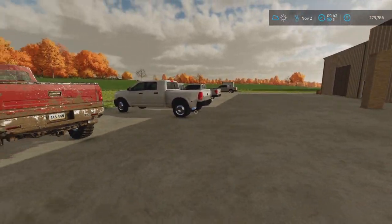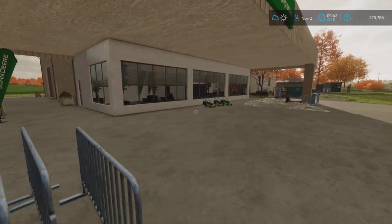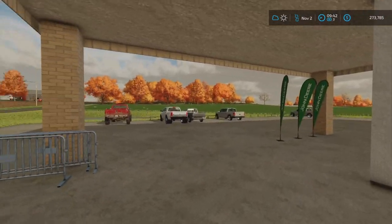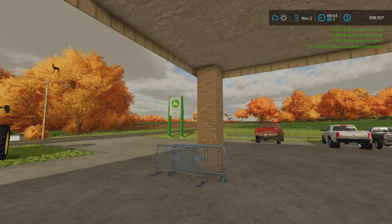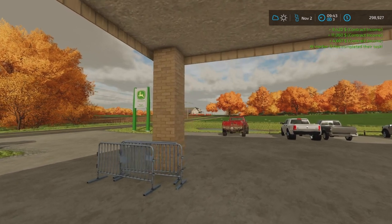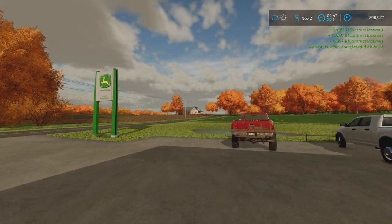Oh, so we want to collect on those contracts. Let's do that. Okay. So we've got three of them here. It's only going to be about 25,000, but hey, I'll take it. Collect, collect, collect. Almost 300. Oh, that's so awesome.